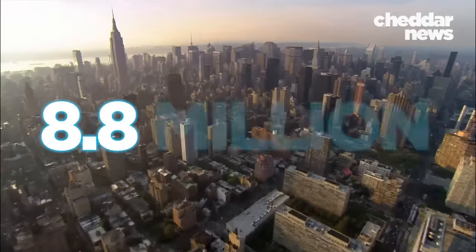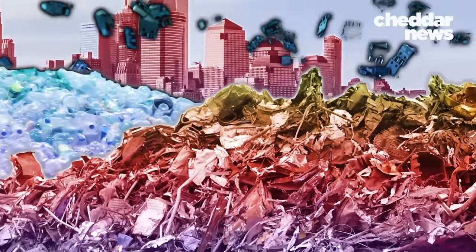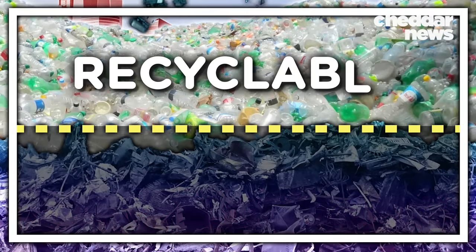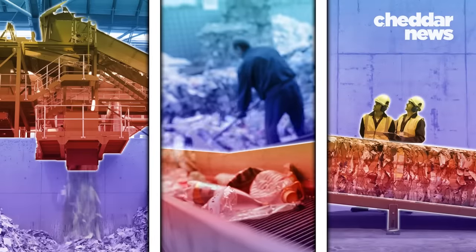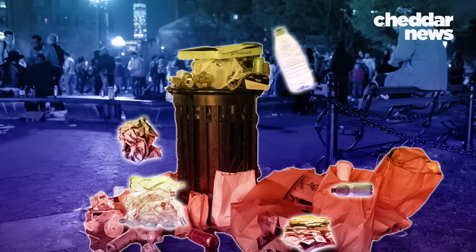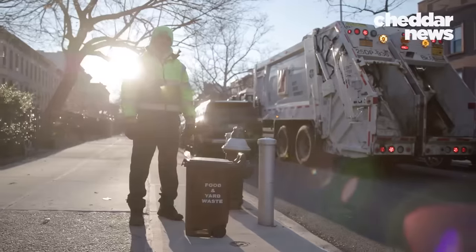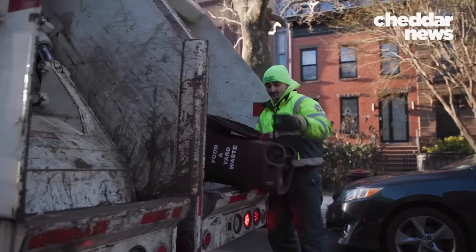A city of 8.8 million people creates a whole lot of garbage. But what many might conveniently forget is more than half of this trash is recyclable. The infrastructure is state of the art. The problem? New Yorkers aren't so good at it. We only capture about 50% of the recyclables that are actually in the waste. 50% of our recyclables are still being thrown in the trash.